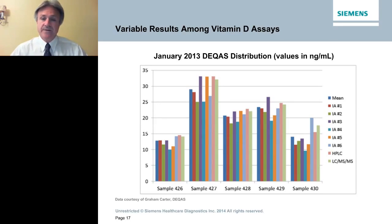And as you can see here, this graph represents the mean value of immunoassays A through 6 being used all over the world in hundreds of laboratories. The HPLC is used in a handful of laboratories around the world, and you can see the mean value with the HPLC as well as the ID-LC mass spec value. So this demonstrates the need for a standardization for vitamin D testing due to the variability of different assay manufacturers and different ID-LC mass spec laboratories reporting vitamin D measurements. This was from the January 2013 DEQAS survey material.